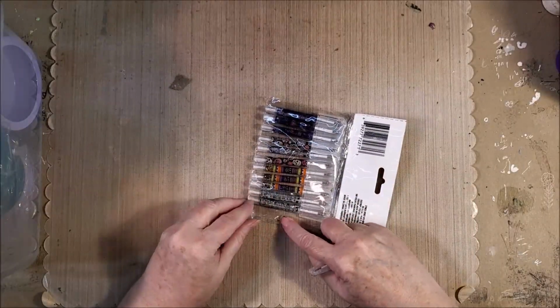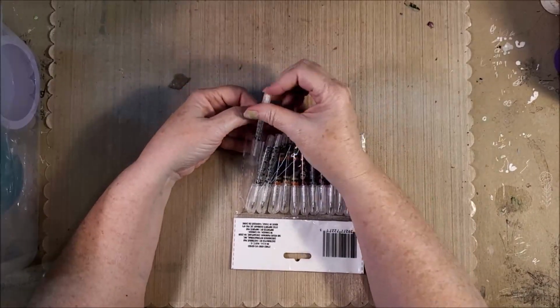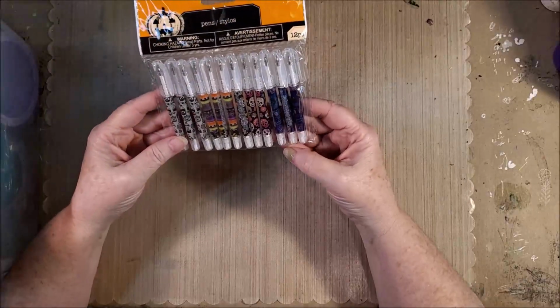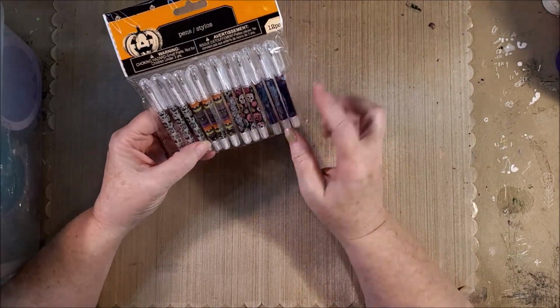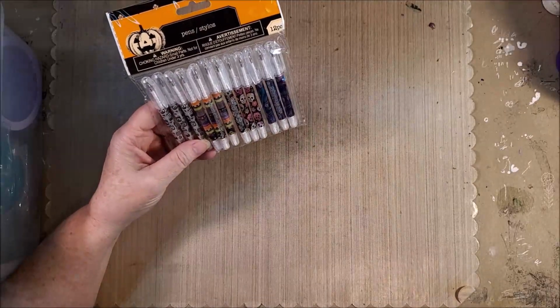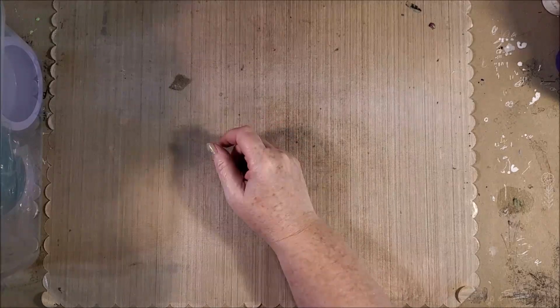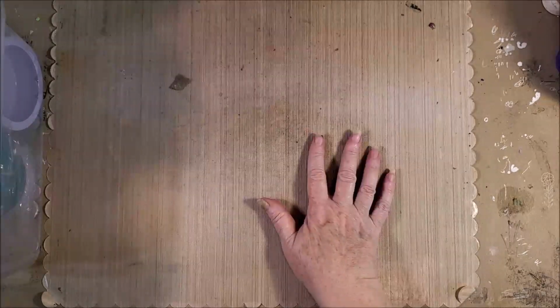Can't get it back apart. Where did it open? There it is. Anyways, I only got the one package simply because I didn't think I needed more than one of these, because these are something I probably will use to make flat pins with. Okay. We're getting there, guys. We're getting there. This is a fairly long haul.